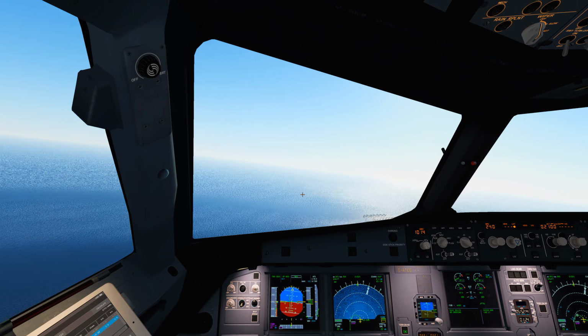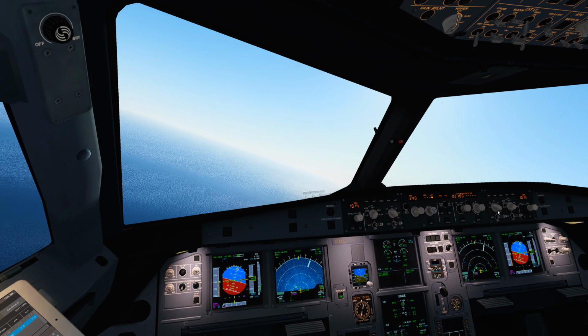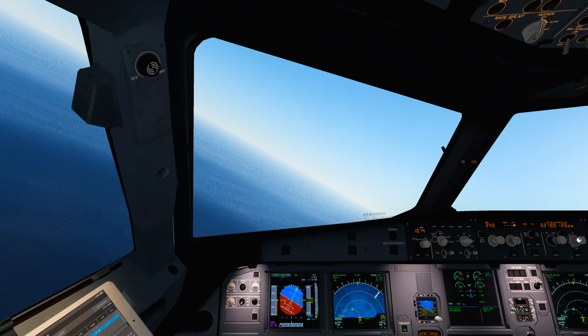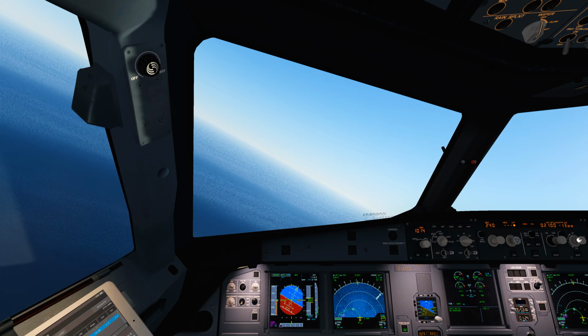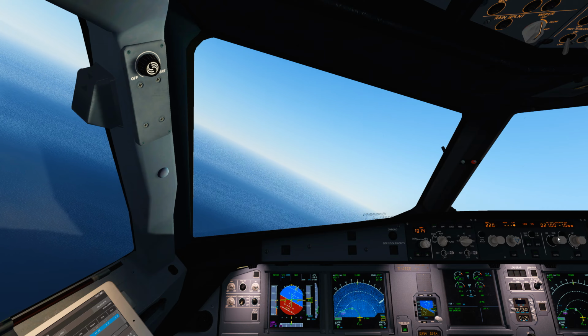Heading, let's make this turn here to the left. Zoom a little bit in. Let's do vertical speed on to minus 10, and let's slow down to 20 for the first flap.